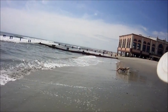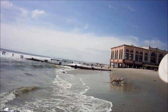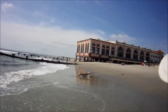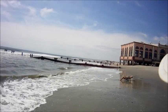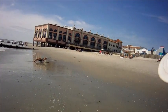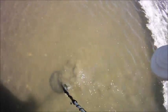Looks like there's a lot of iron on this beach, probably due to these outfall pipes coming from the music pier. Get that iron chip problem, so all metal's not going to be real practical. Just trying to hunt slow and discriminate and listen for the deep stuff. Okay, first signal in the water here.